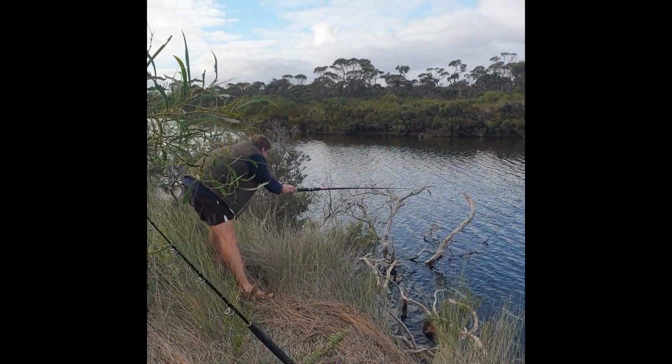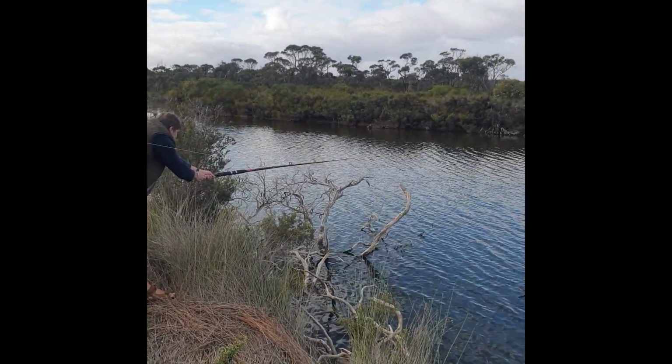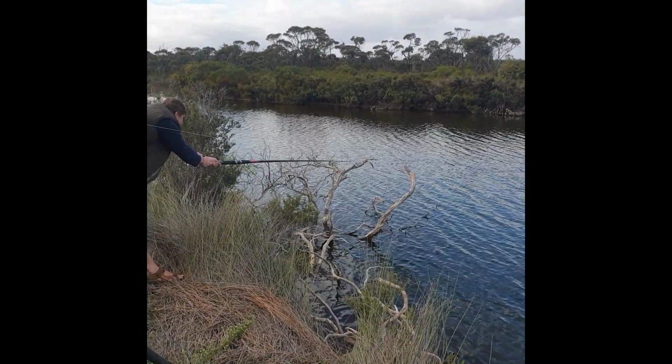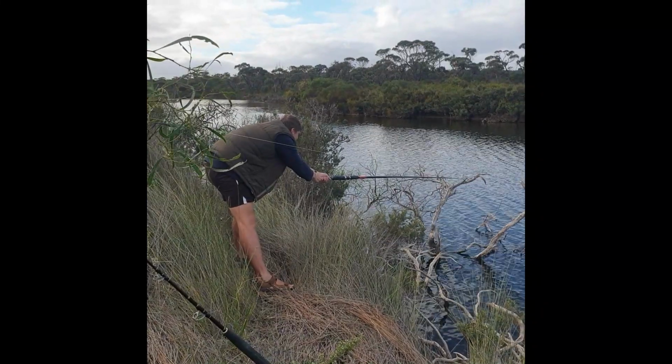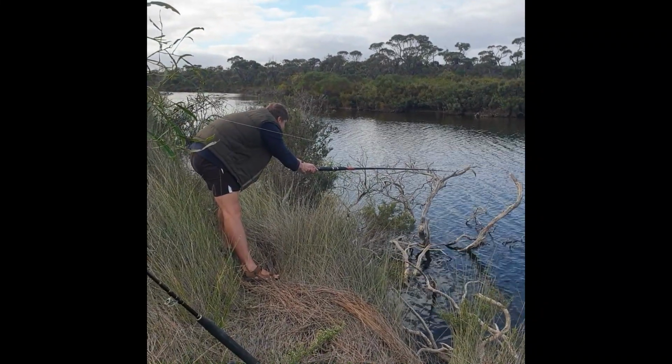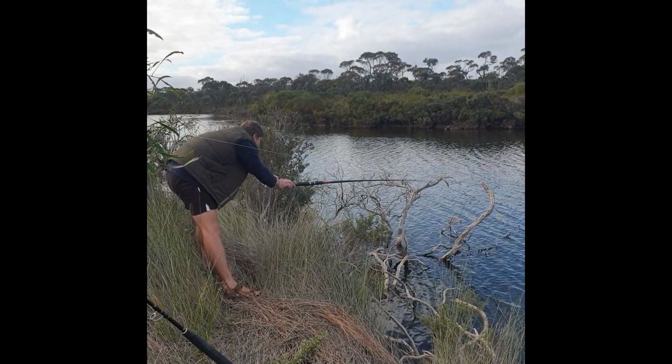JJ's providing more entertainment. He's reeled my little bluefish into that little tree branch. Now he can't get it loose. So he's got on the bigger rod. He's going to try and wrangle it loose without falling into the water. Stay tuned.